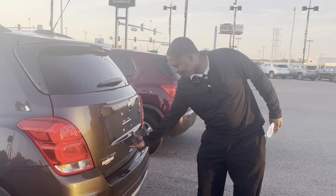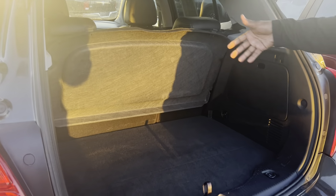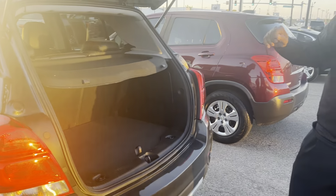Come around here. Got your rear camera right here on the back. You got a nice little storage space. And yes, this top does go up. So you definitely can have your groceries in there without anyone looking inside the vehicle as well.